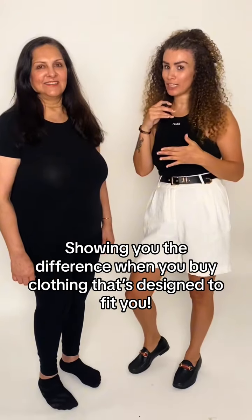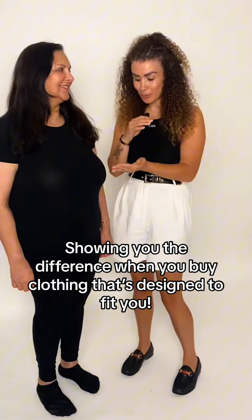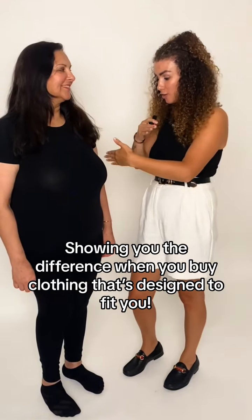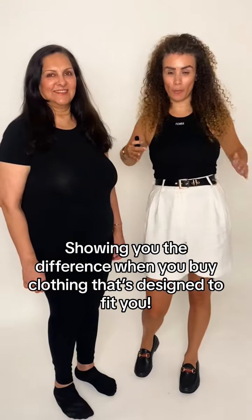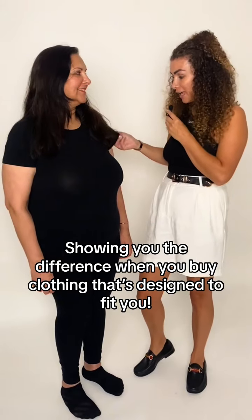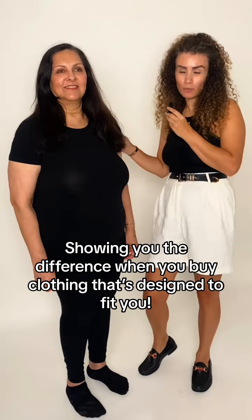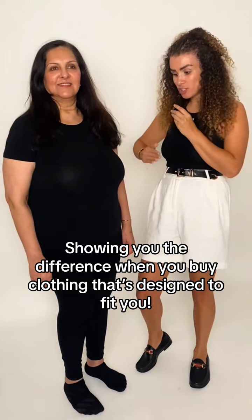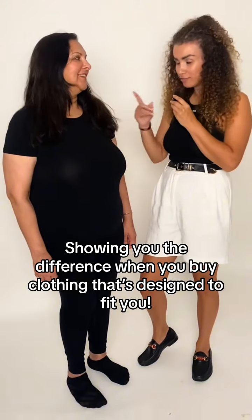I always hate doing these. I always feel like I'm going to be really mean. But we're just going to point out the difference is that your bust is sitting much lower. You've got boob spillage, would we call it? But your bust is just coming out to the side. Also, there's no support. The fabric has got some coverage, but it is still quite thin. You're going to see some lumps and bumps through that as well. And it just doesn't accentuate the figure that you have.